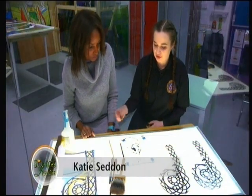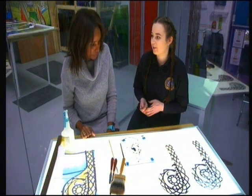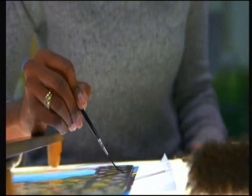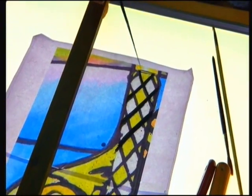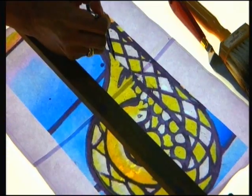We use more of a long brush, so we can pick up more of the paint, because the paint does dry quite quickly. So you can do the trace lines, and then you can thicken them up. So I should just be doing the outsides. Yeah. So once you've done them, you can flood it by picking up quite a lot of paint and then just putting it in the middle.